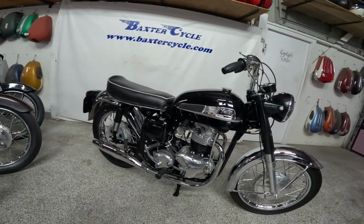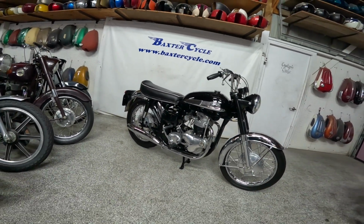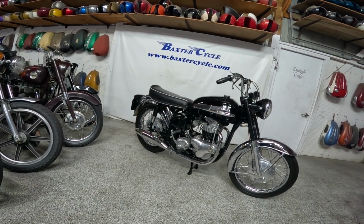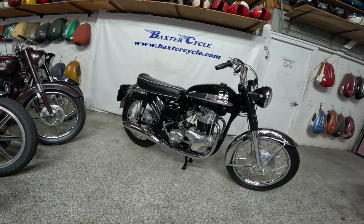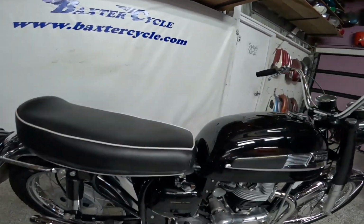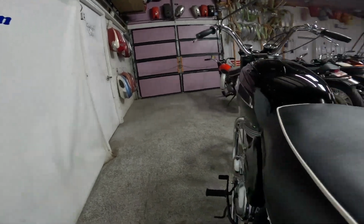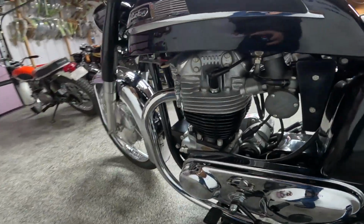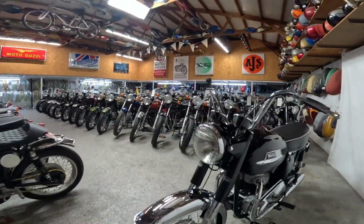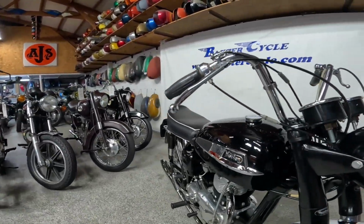I did a little looking for compression ratios, and I found everything from 7.6 to 1 up to 8.9 to 1. And horsepower, I found everything from 53 to 58. And I suppose that is related to the year, how much compression they had on at that time. Very good looking motorcycle. Here's the show side, right?